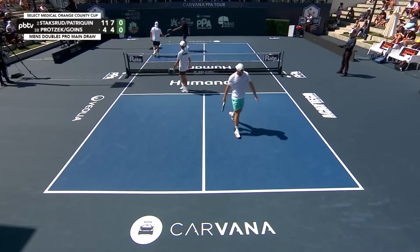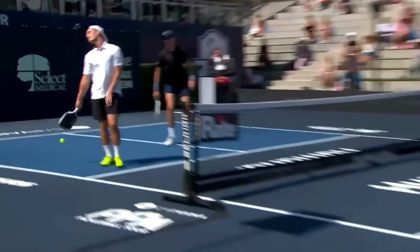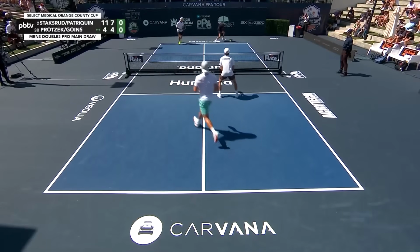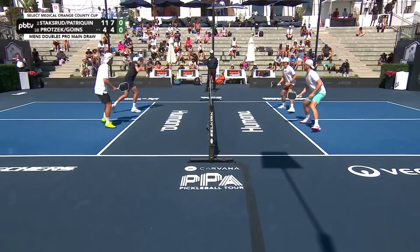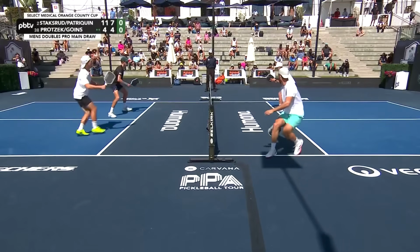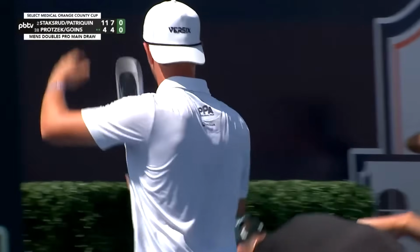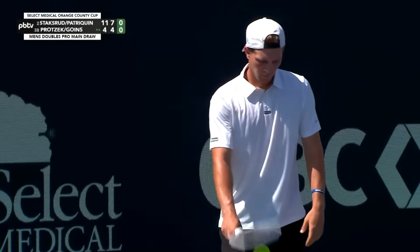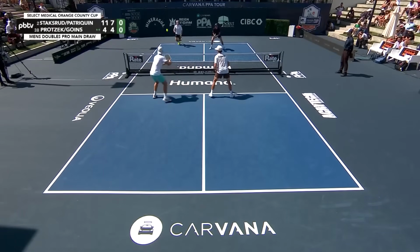Oh, and then sends it on the other side that time, and Protzek wasn't ready. Right back to it. After all of that happened during that point, first chance Staksrud gets at the 4-7-2. Sends it. Wow, what a cut winner down the line, and Protzek is clapping for his partner as well. He should. That ball took off for Goins. 5-7-2. Extra follow through, get a little extra bite on the backspin. Lead just 2.